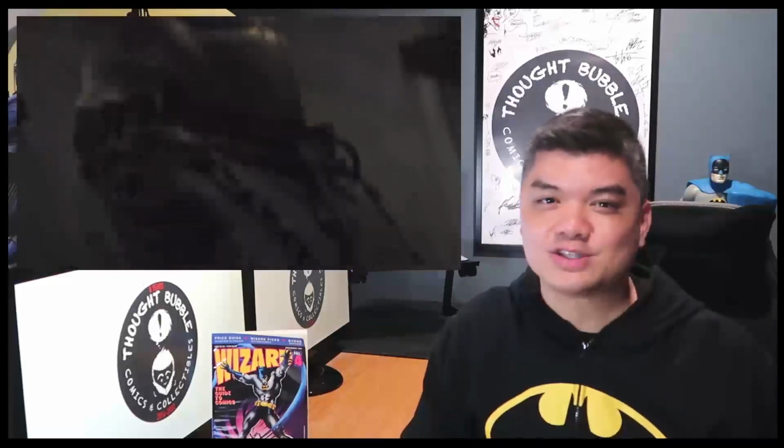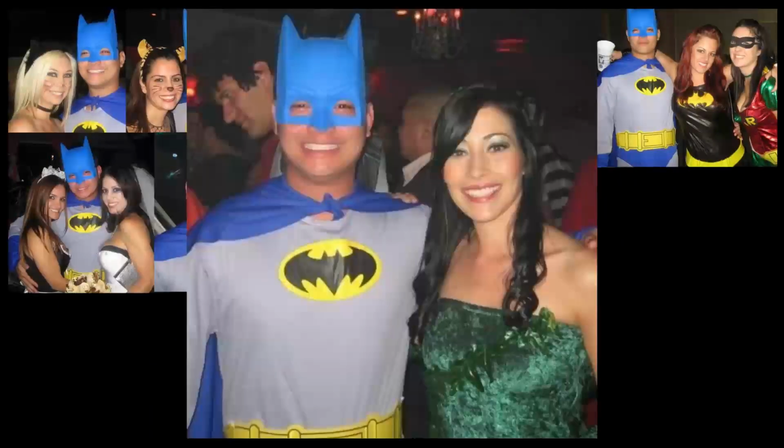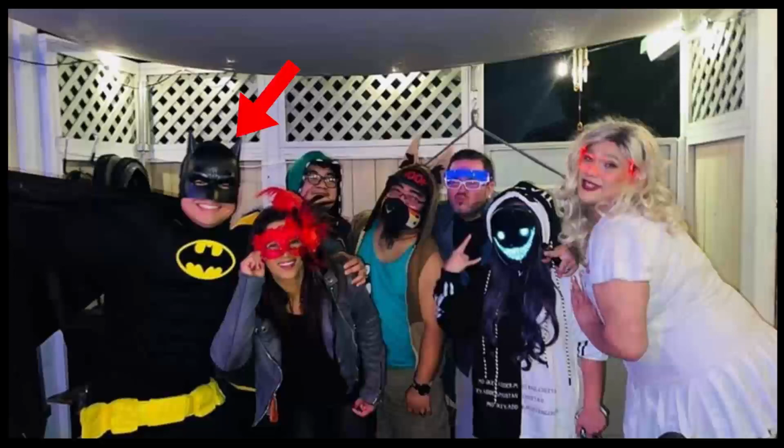Batman is my favorite superhero because although he doesn't have any superpowers, he's still the pinnacle of human achievement. Here I am as Batman in 1999, and here I am again 10 years later in 2009, appearing at multiple Halloween parties. Talk about enjoying your 20s. And finally, most recently in 2021.